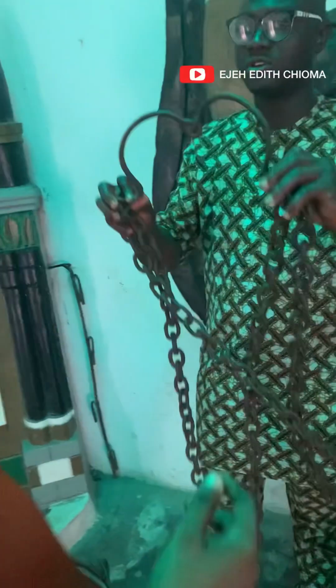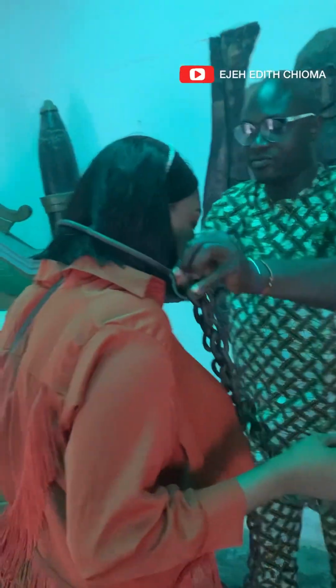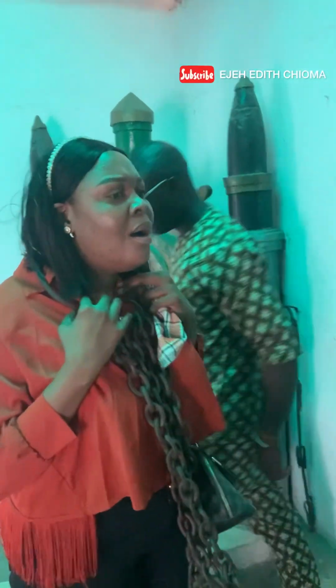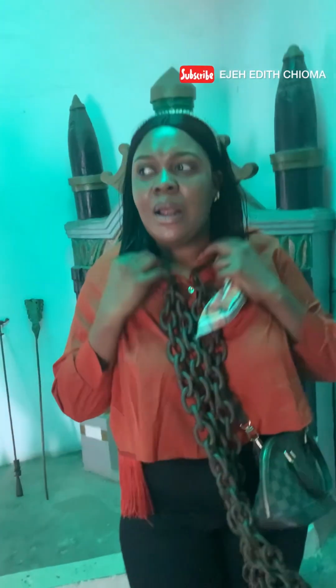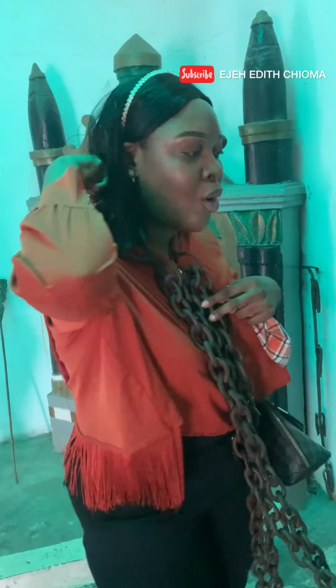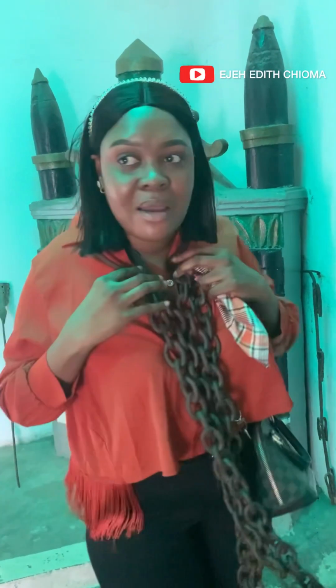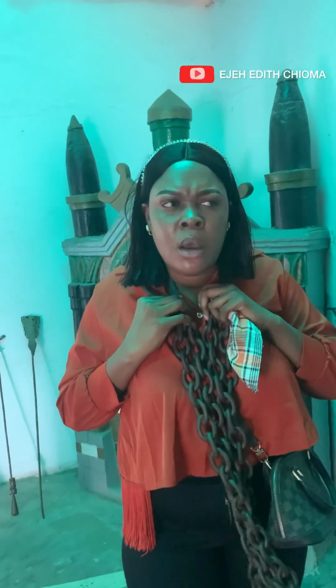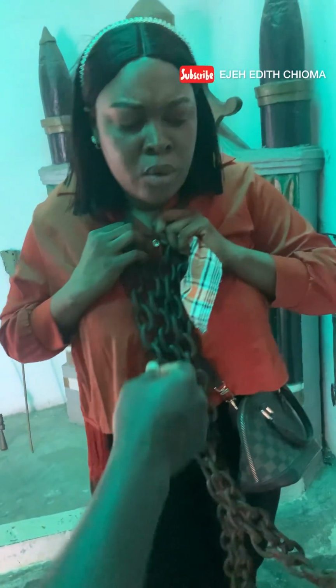You want to try it? Okay. Be careful. Take a picture of it. Wow. It's so heavy and so uncomfortable. This will be around their neck for 18 good hours, while they are busy working on the plantation farm. Careful.